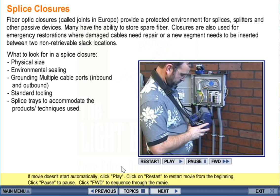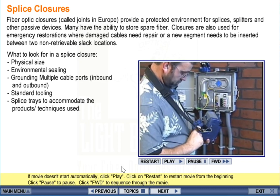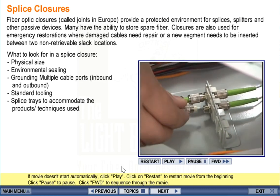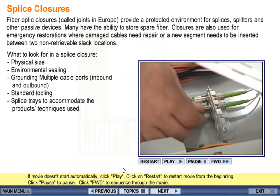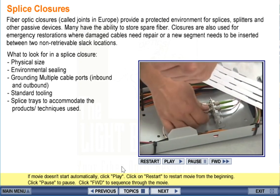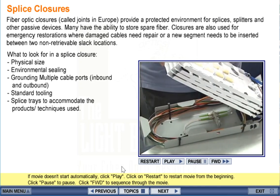Handheld portable fusion splicers have been developed specifically for splicing pigtails at the ONT. Some closures designed for use in FTTX networks contain internal brackets to accommodate connector six-packs. Pigtails can then be spliced to the incoming drop and distribution cables, simplifying the process of adds, moves, and changes.